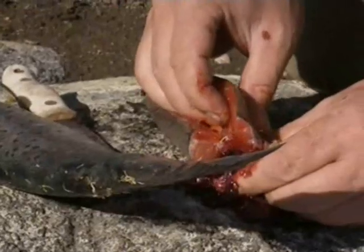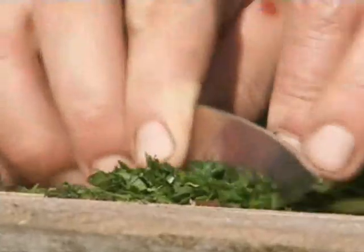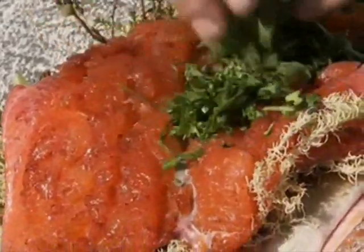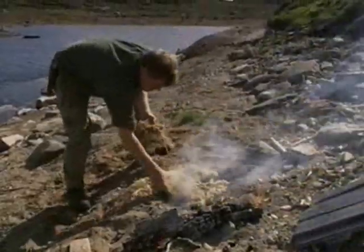Preparation couldn't be simpler. The trout fillet is peeled off the bone and stuffed with sorrel for extra flavour. So I've got it very hot there. Those rocks have been heated up by that fire now for 40 minutes or so. What I'm going to do is put a layer of moss in there, then the fish, and then more moss for insulation.